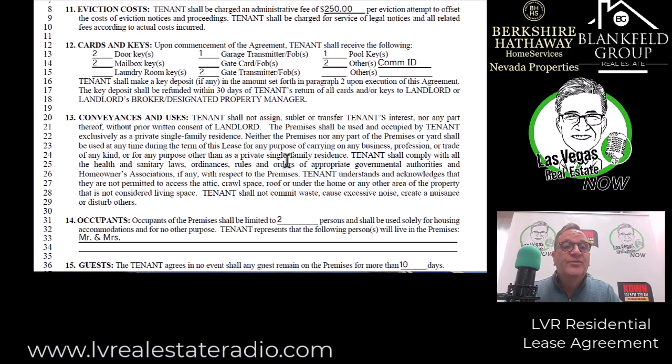You're going to use the home as a residential property. You're not going to be using it to conduct any kind of business, and you're only going to access the livable areas. You're not going to go climbing into the attic or other crawl spaces that you're not supposed to be in. Which reminds me, attics are not a place to store things here in Las Vegas because they get incredibly hot, and whatever you put up there, it's just going to melt.